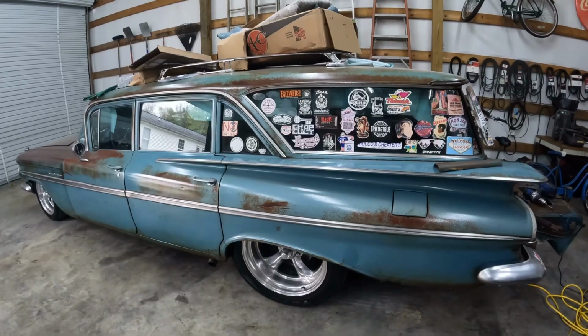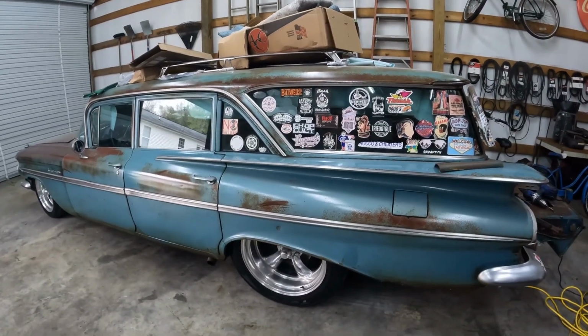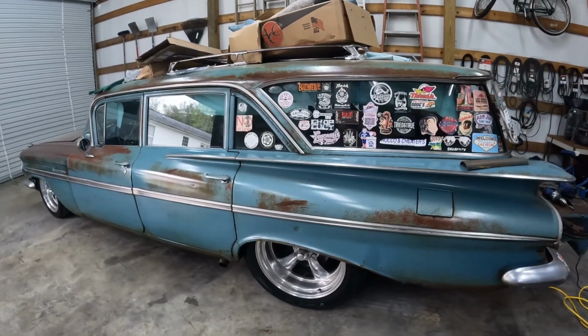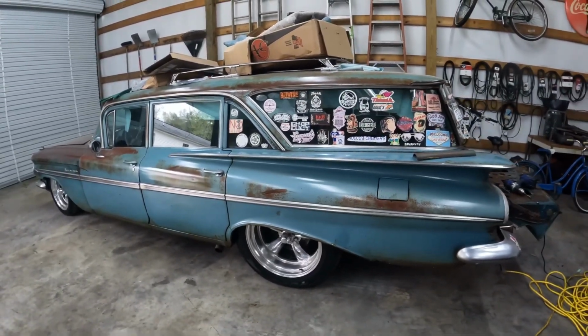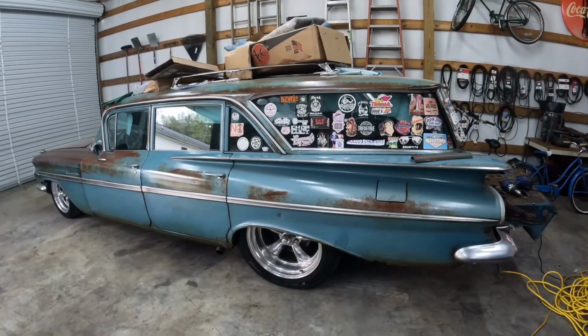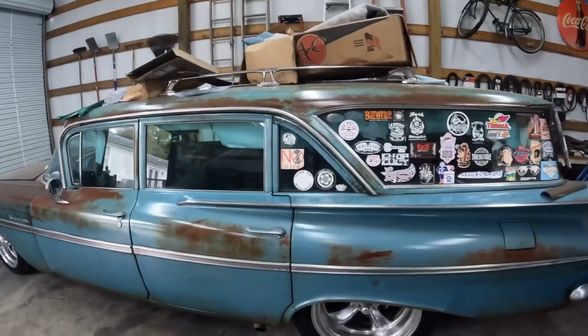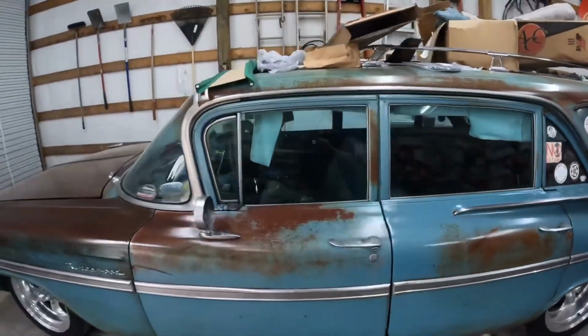Of course, a lot of pretty Impalas. I like a 58. I like them all, really. About the only ones I don't care a whole lot for, well, I mean, I even like them, but probably my least favorite Impala is the 70 up, I guess.